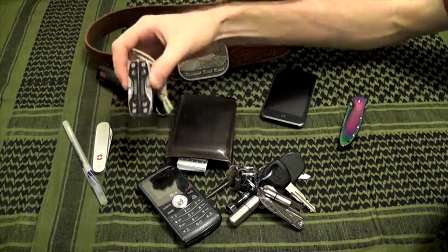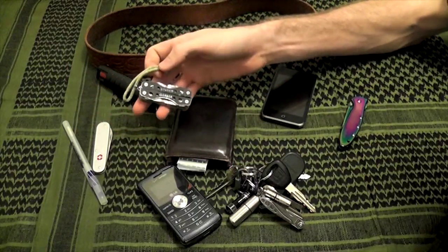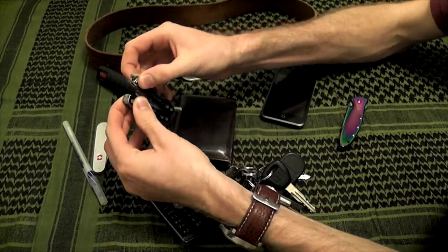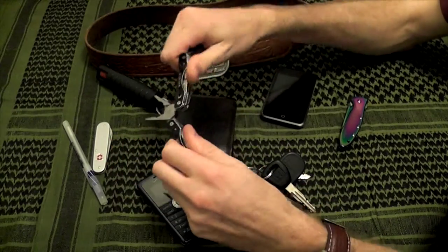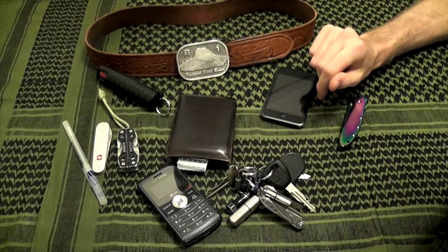Sitting next to it is the Gerber Clutch. Now I have the Juice S2, which is larger, but again, I'm trying to downsize as much as possible, and this has been with me many times and has been extremely useful. Pliers are the main feature on it. I won't go into depth, but that's the multi-tool.